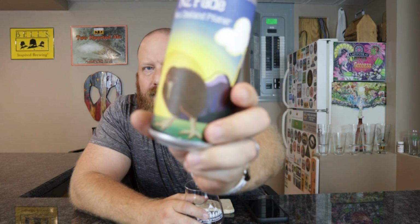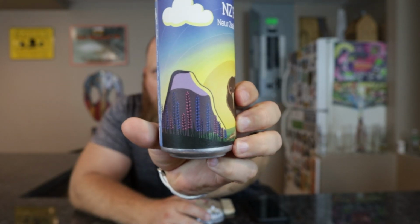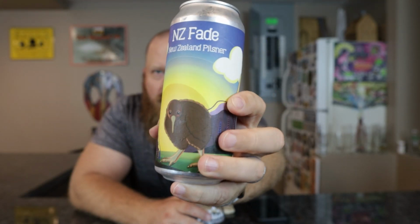Everybody. So today I'm going to try another one from Arvon Brewing Company. This is NZ Fade, a New Zealand Pilsner. It's got a bird, and I did notice this. I don't know if that's a new logo, but let's see if it'll focus on that. There's the rock, sunset with a bird.